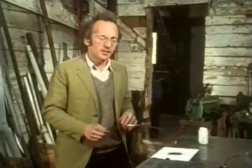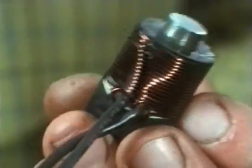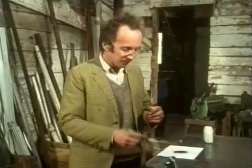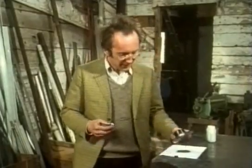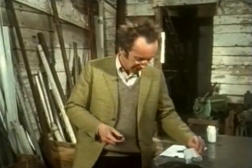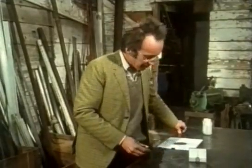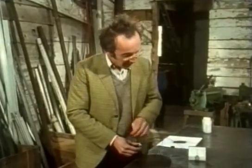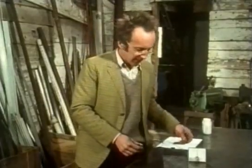He could magnetise the steel in just the same way with an electromagnet. This is just a coil of wire wrapped around a lump of steel. But he could also use the electromagnet, like the iron filings, to see where he'd magnetised it. I've connected this electromagnet to a meter here, and if I bring a permanent magnet anywhere near it, I think you can see the meter move. It's actually creating some electricity.